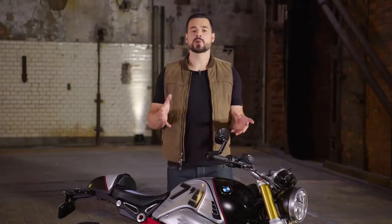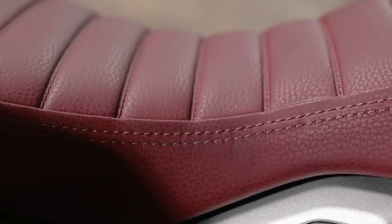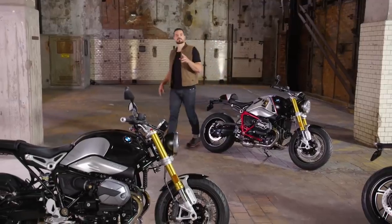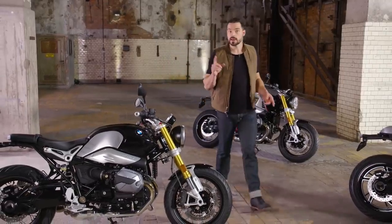But before we delve into all the offered new design-focused options, I want to show you what is new in all the actual models in general. Let's start with the parts you'll find in series in all the R NineT models. First of all, the engine.